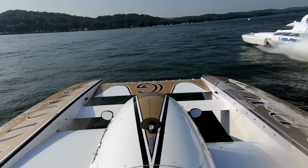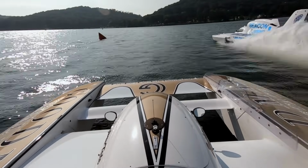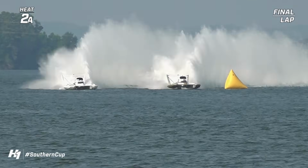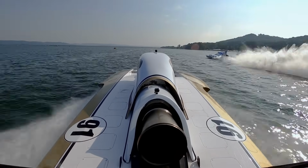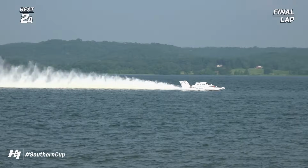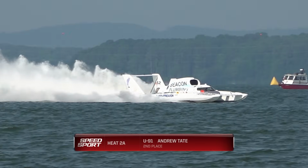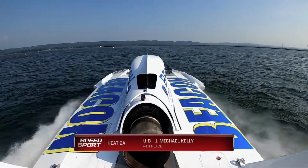Tate has the advantage on the inside, shorter way around. They are side by side again at the apex. Final turn, final lap of 2A. Here 400 points laying right here at the finish line. Has Peabody got enough? Has Tate got acceleration? They're going to come down and pick up the checkers, and it's going to be Corey Peabody in the Beacon Plumbing. He will come home first. Andrew Tate, Goodman Real Estate, will come home in second place. Bucket List Racing with Dustin Eccles in third, and J. Michael Kelly will come home in 4th place.